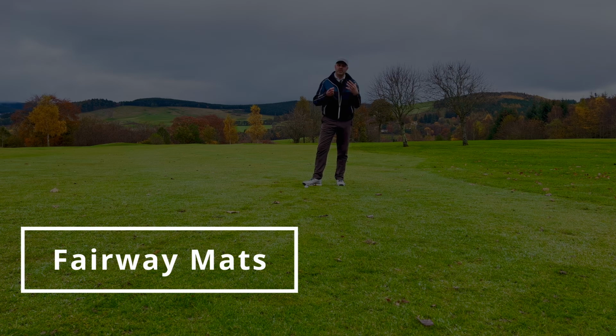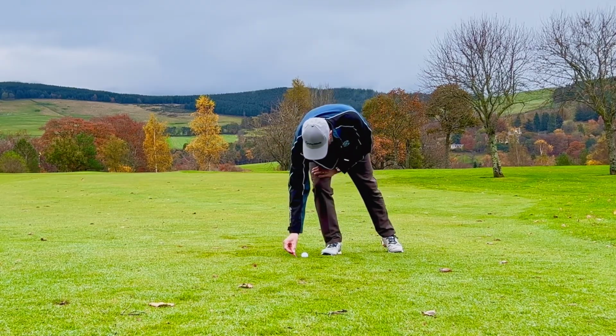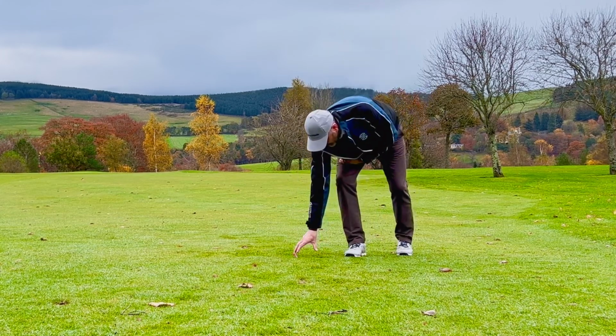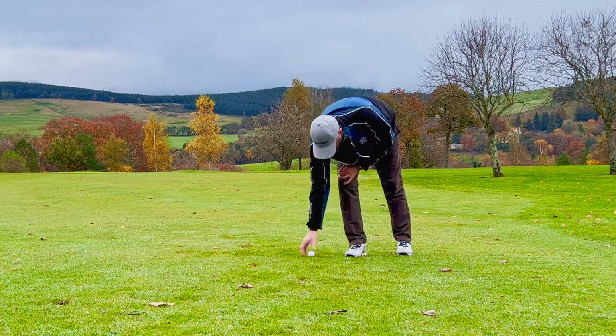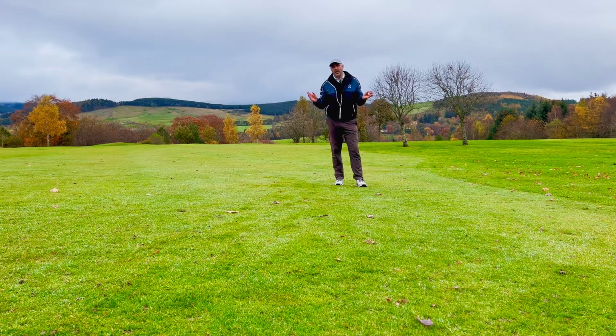Now, at Peebles, we do encourage the use of fairway mats where possible. This just helps to protect the course. I don't have a fairway mat with me today for this video, but if I did, what you would do is mark your ball on the fairway, place your fairway mat just beside, and then put your ball back down on the fairway mat.